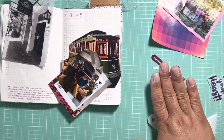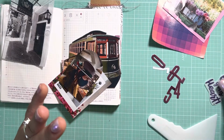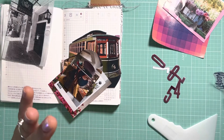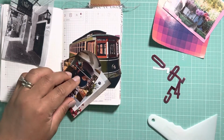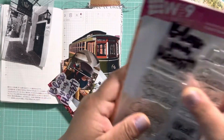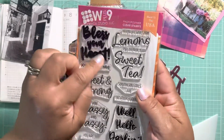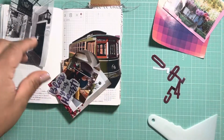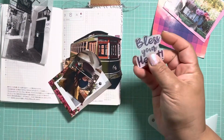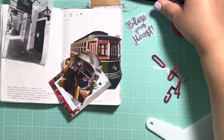So I got those. For stamping, I thought, okay, if we're sticking to something Southern, then bless your heart is a Southern phrase. And I actually had these stamps called Southern Sentiments from W+9. Honest to goodness, that's why I got this, because I love that saying. I stamped that on some tissue in a royal purple ink.